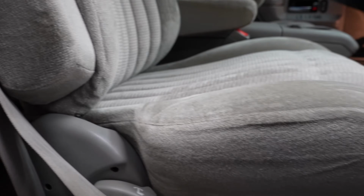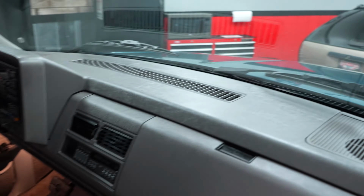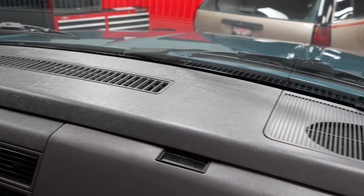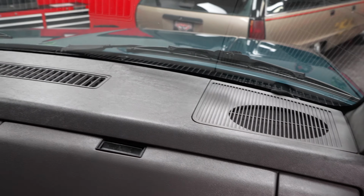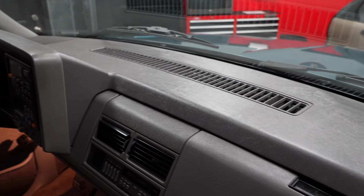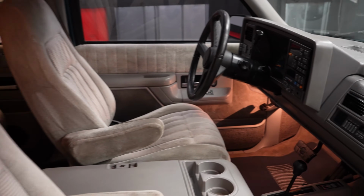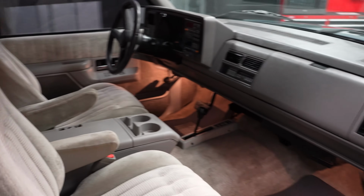Take a look at the dash. You can kind of pan up a little bit here. Dash is in really nice shape. Those are always cracked. This one looks real nice. So no cracked dash, beautiful interior, cloth interior. I'm gonna fold up that floor mat and check out the carpet.